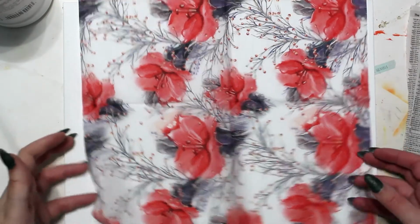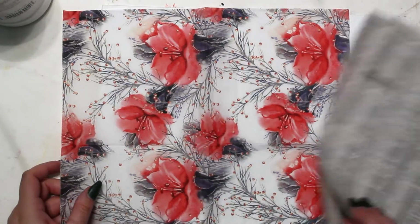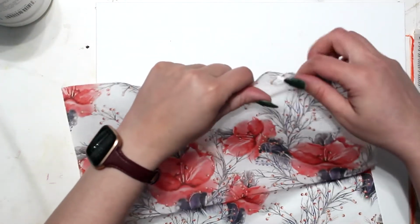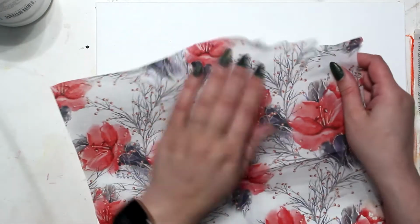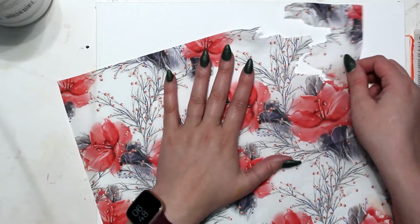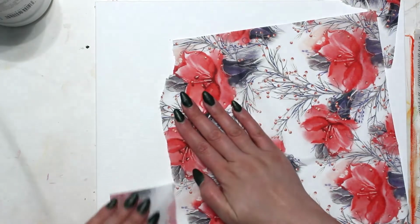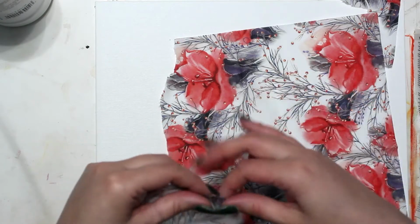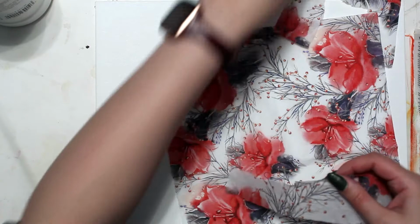So first things first, I'm using a canvas board. It's just a cheap old board. I wish I had a bigger one, but I already used my bigger board. So this is okay. This is great. Okay. I want to rip this up into smaller pieces because it's harder to glue down if you're using big pieces. Ooh, wasn't really anticipating that small of a piece, but okay. So we're going to tear this into more respectable size pieces. What the heck? This one does not want to tear well.